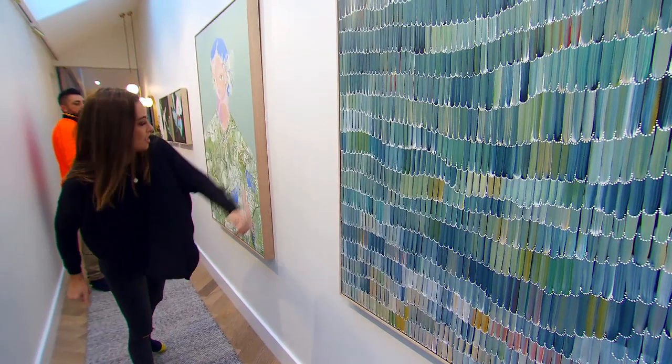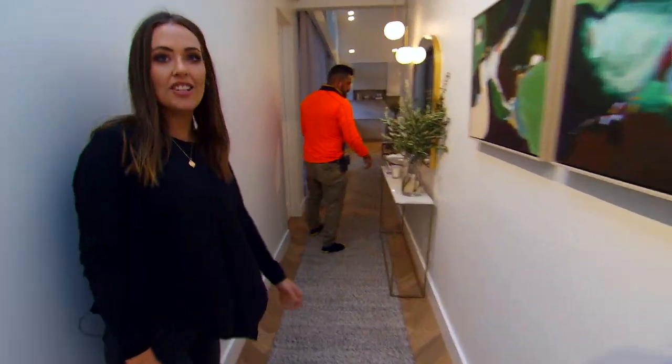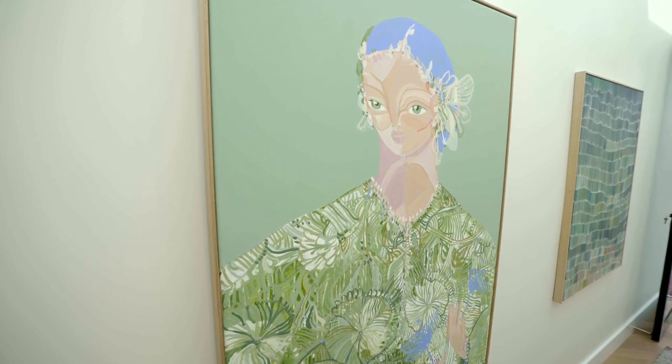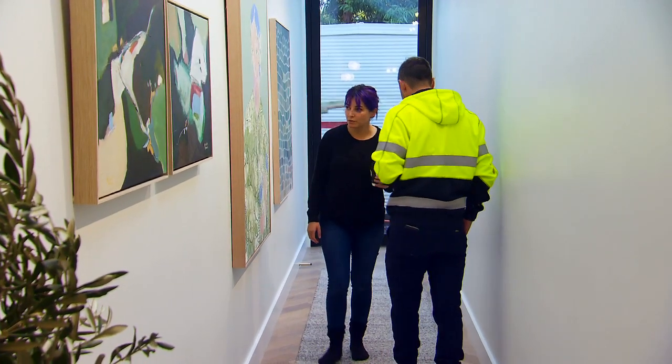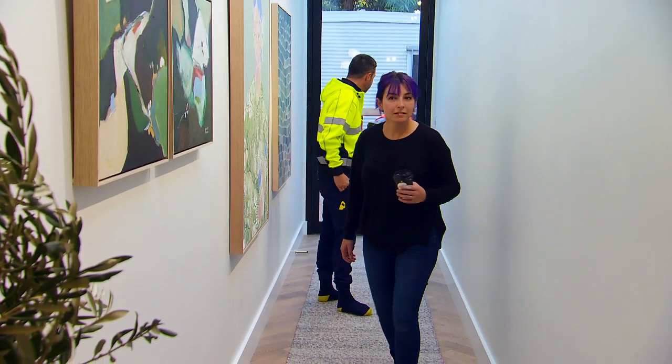This is Lizzie, Stageman, Jai and Meredith Howes. And as you can see, they all connect through colour, but they're all different subject matter, which is really cool. That's a proper commissioned work. That's awesome. That's what happens when you got money.